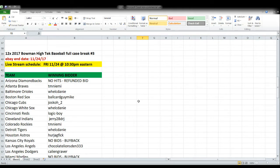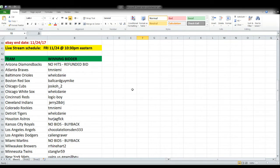Next up, 12 boxes, a full case of 2017 Bowman High Tek Baseball. Full case break. This is break number 3. Third time we've broken it. I think this is the last that I have. If I have some Topps High Tek, which some of it is listed, some of it yet to be listed. I think this is the last of the Bowman High Tek.